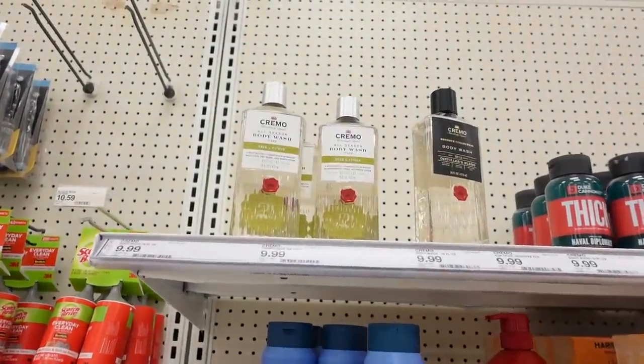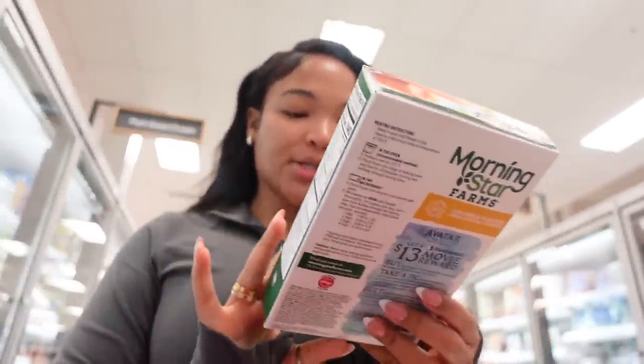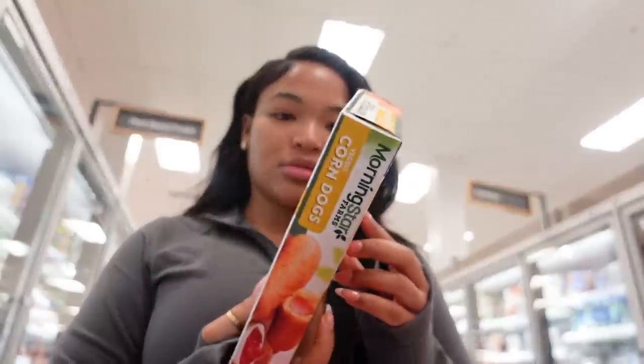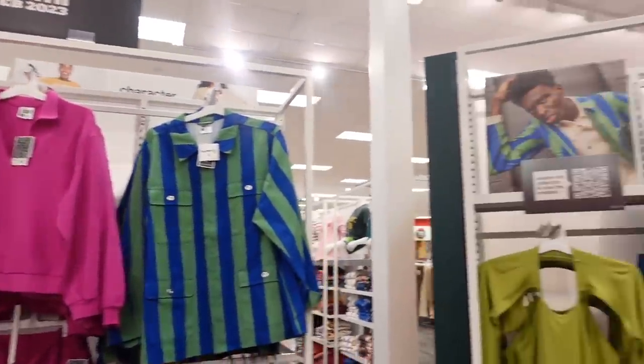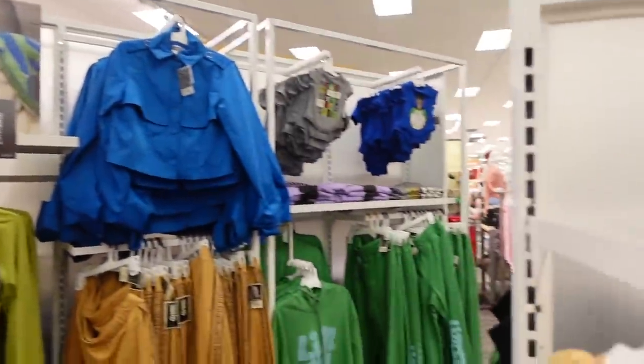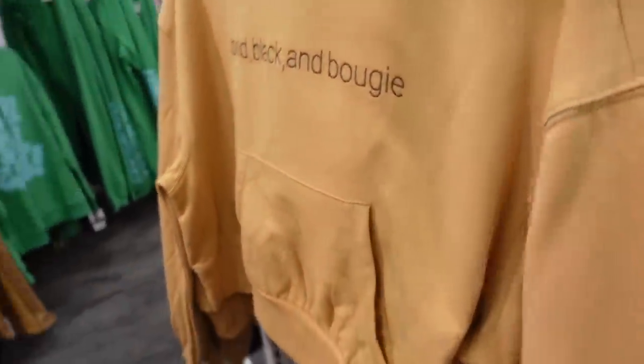This is strong. That's crazy. Y'all want to know what else Trader Joe's didn't have? My emergency meal, which is turkey corn dogs. So I'm going to try these veggie dogs. They're on sale. The Morningstar plant-based protein. 6 grams of protein. And it's plant-based. So yeah, they got a whole Black-owned, Black History Month section in Target. That's why we love Target, because they love us, you know? Bold, Black, and Bougie.